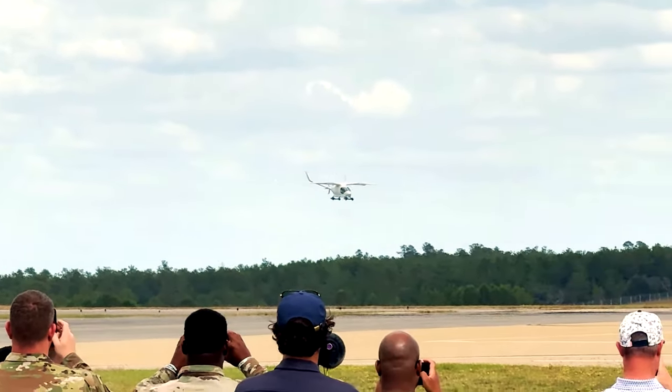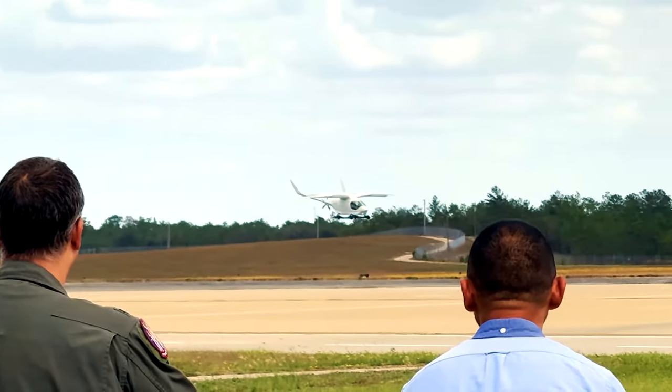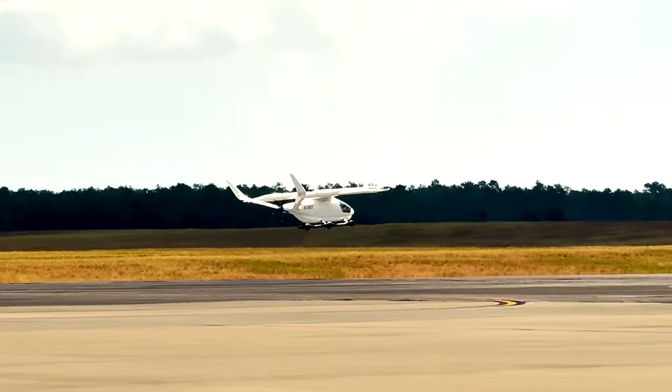"Today's mission was an excellent first step to exploring what this aircraft type can offer the Air Force and the military," said 2nd Lieutenant Maria Reynoso, 413th Flight Test Squadron Agility Prime Lead Test Engineer.